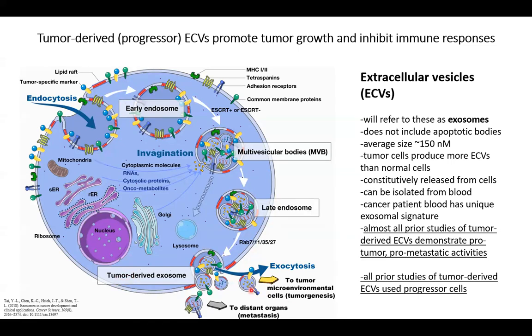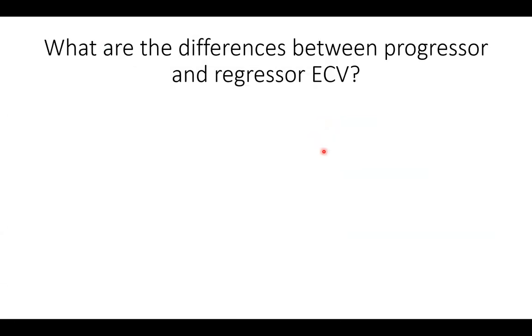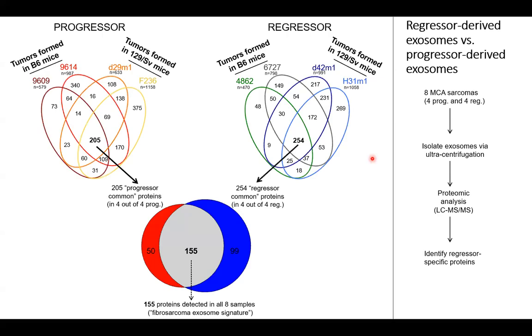Okay? And so tumor-derived exosomes have been shown in lots of different studies to have pro-metastatic activity. For example, you can isolate exosomes from tumors, inject them into a mouse, and it can educate the bone marrow. And then when you challenge these mice with tumors, you can get increased metastasis if the exosomes came from a tumor that metastasized. And so the idea has been that tumor-derived exosomes have pro-tumor activities. And almost all of the previous studies showing that these tumor-derived ECVs have pro-tumor activities have been done with progressor cells. So of course, the exosomes would kind of promote tumor growth. And so we had this question, we had this unique system of regressors. And so we were the first now to look at exosomes from regressor tumor cell lines. Okay. And so that's what we did.